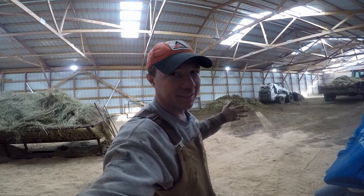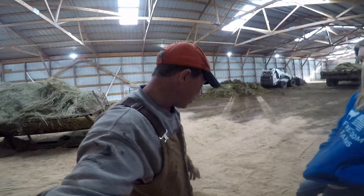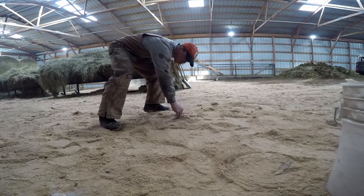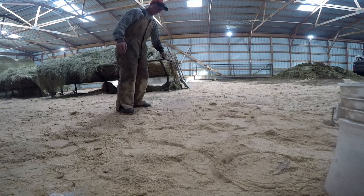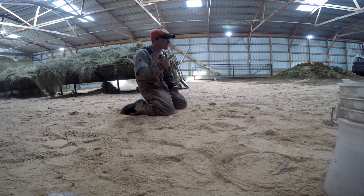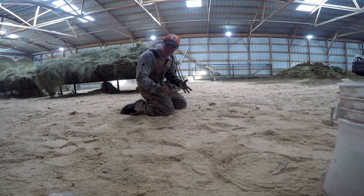Won't tear up bearings like sand will. But the pros are, when you put it on here, this is roughly 2 inches, might be a little more, but overall it's 2 inches worth. And if I drop down to my knees, it doesn't hurt. And it shouldn't, because these guys don't have padding other than their tissue that's on their bones.